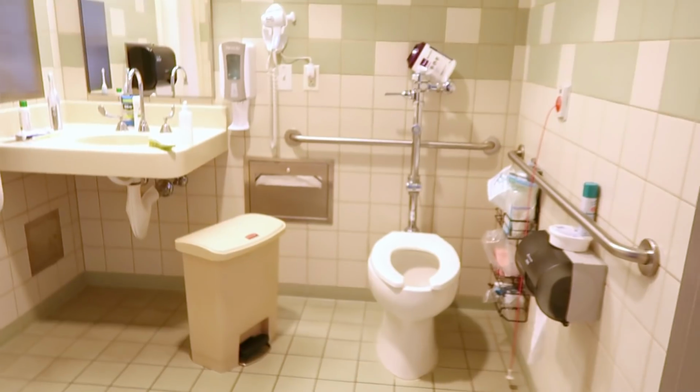My bathroom's huge. I don't even know, I've never had one this big before. It's really fancy. This is my bathroom, and there's a big shower too, which I didn't take.